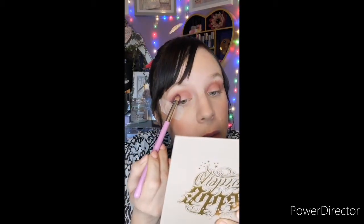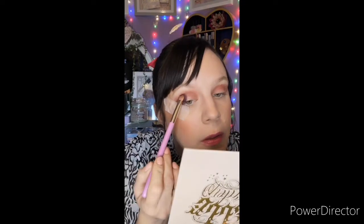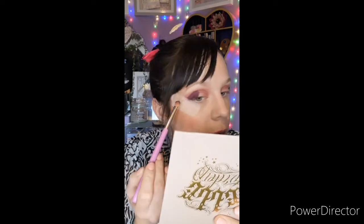I actually can't believe how pigmented that is. Like, it's really pigmented. Okay, I've gone a bit messy, so I'm just going to go back in with the transition shade and try to de-mess this area.